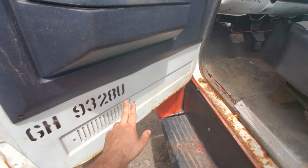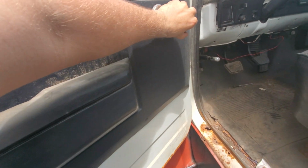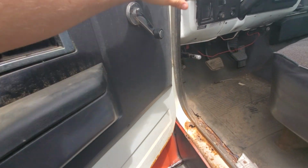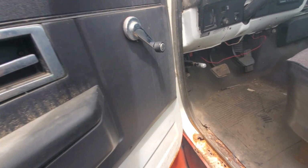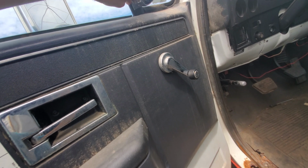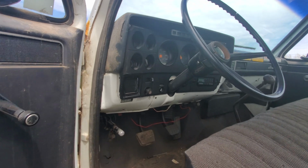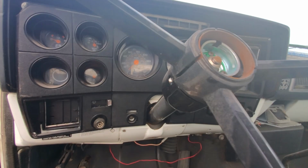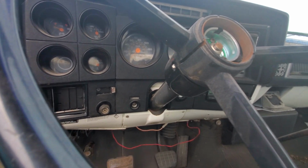GH 9328U. So basic. Manual windows. Amazingly, those still work. Wow. Impressive. And on the odometer, we've got 227,000 kilometers. It's almost 228,000 though. Apparently it came with a half a tank of fuel.